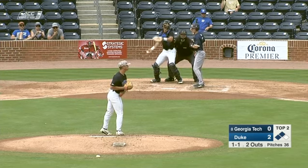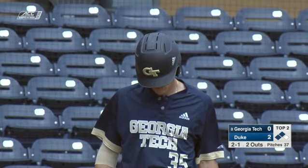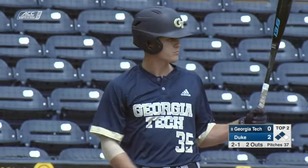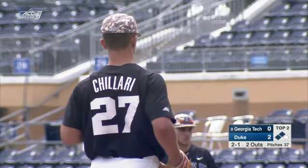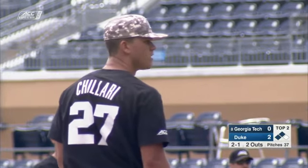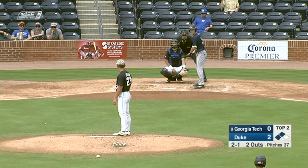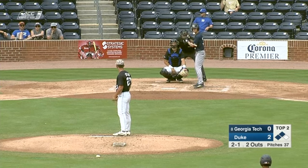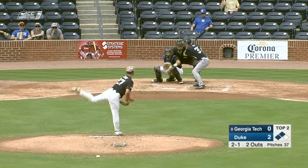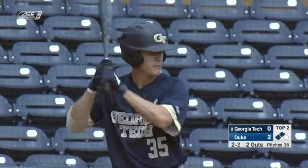The 1-1, upstairs, 2-1. Interesting sequence here by Chilleri. Breaking ball, then followed that up with back-to-back fastballs. Jackson Webb, 1-for-2, a run scored, a run driven in, two walks last night. Fastball finds the zone for Chilleri. Two balls and two strikes with two away.